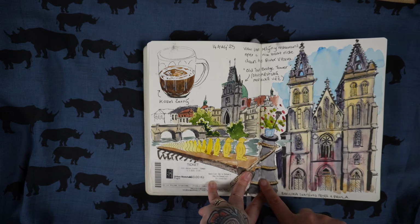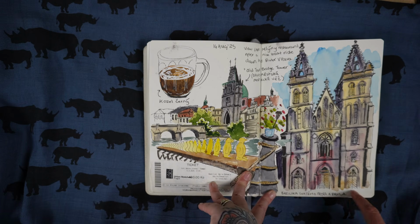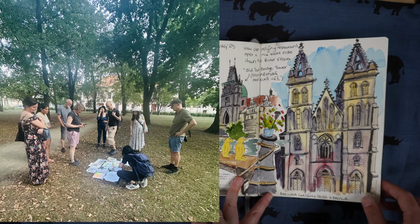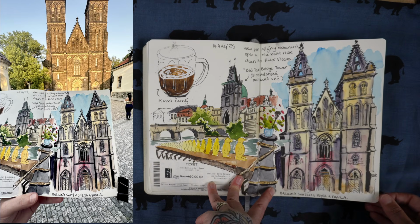Of course, a beer. And then in the afternoon, I went to meet up with Urban Sketches Prague, which was absolutely one of the best things I could have done. I met wonderful people, the wonderful couple that run it, who I then bumped into endlessly in Poznan.